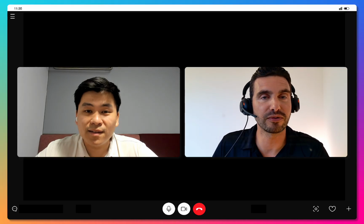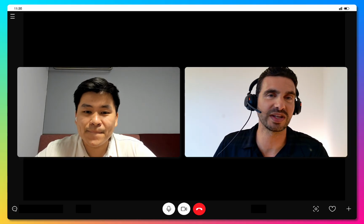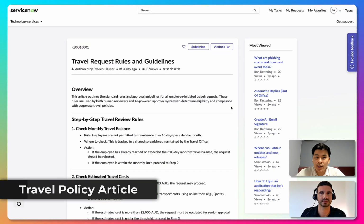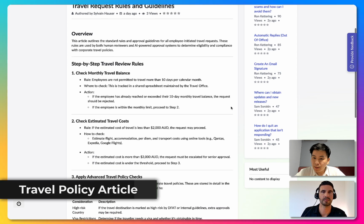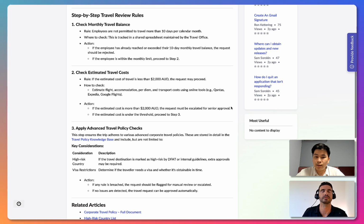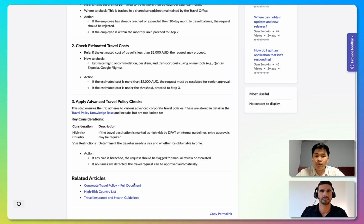Do you have the approval steps, for example, to know exactly what's happening after someone submits a request? Yeah, of course. I have it documented in a knowledge base article. I'll pull this up. Basically, they need to get the employees' travel balances from a shared spreadsheet that we maintain. Then we have to communicate with the travel agency to generate a quote to see the estimated airfare, and if that is less than the allowable amount. If not, additional approval is required. Then we also have to check other things like high-risk countries in the travel list and visa requirements for our employees. These rules change pretty frequently, so it's hard to keep up without constantly referring to all the different policies that we maintain.